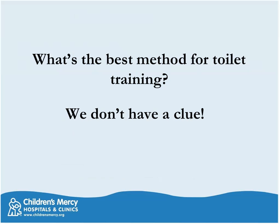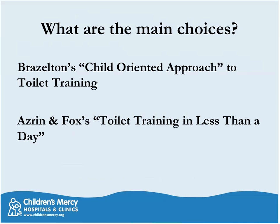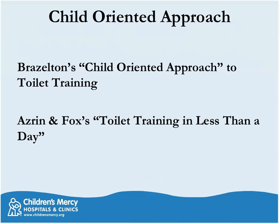What's the best method of toilet training? We don't have a clue. What are the main choices? The two main choices that are widely available are Brazelton's, what he called the child-oriented approach to toilet training. He originally published this in the early 1960s, and to the best of my knowledge, as of today, no one has ever actually evaluated the child-oriented approach. The other major approach is Azrin and Fox. They have a popular book called Toilet Training in Less Than a Day. I think the last time I checked, it sold 3 million copies, and it's probably had at least 100 published research papers on it.